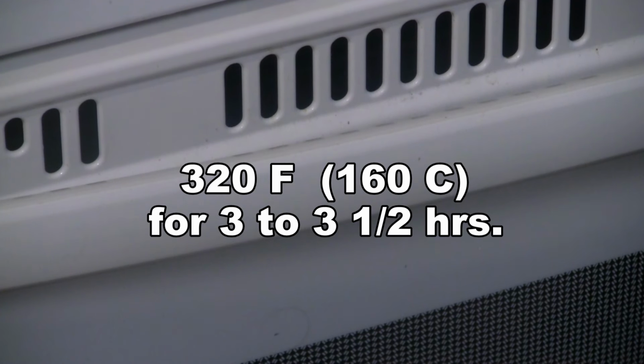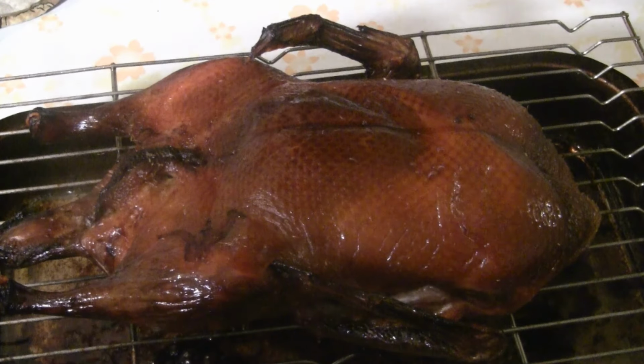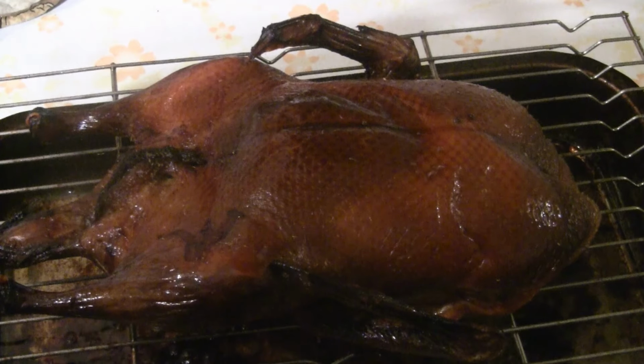The duck is going to be cooked slow at 320 degrees for 3 to 3.5 hours. It's going to have a real nice crispy skin, and it's going to be really moist and tender. As you can see, the skin is really crispy and the meat is really moist and tender. So there you have it. Crispy Cantonese roast duck. Enjoy.